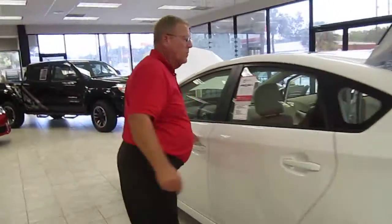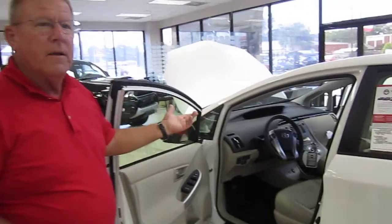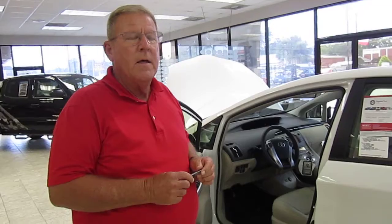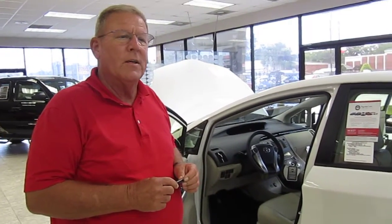If you'll step up this way, you'll see we've got plenty of room in this vehicle. You have the driver's knee airbag, which is one thing that a lot of vehicles do not provide you with now. This is to help you from getting your knees busted when you're in a collision like that.